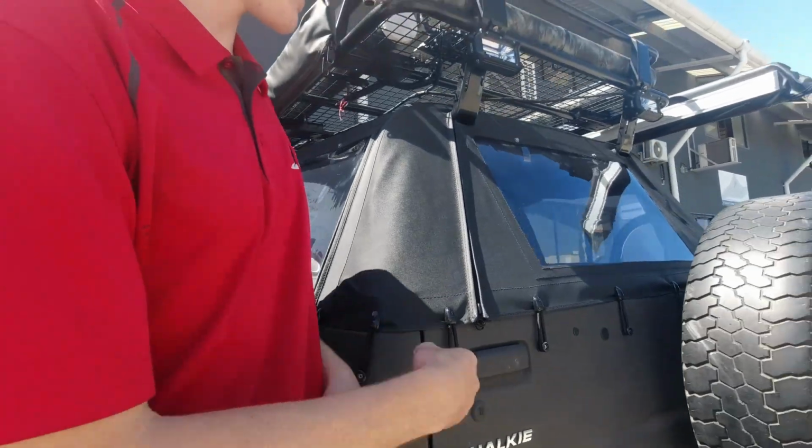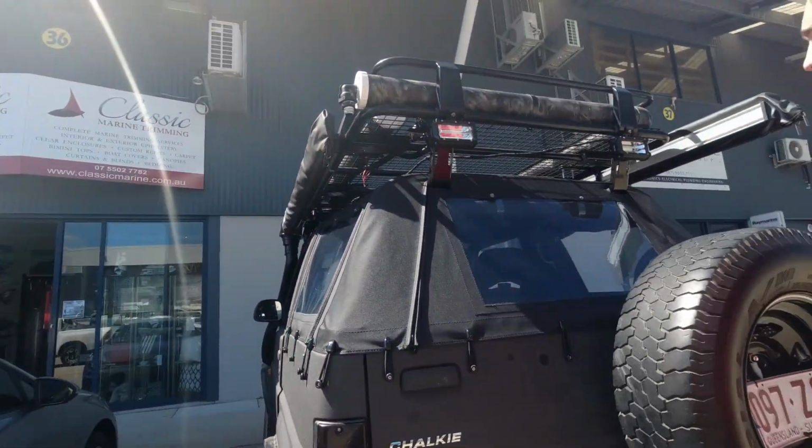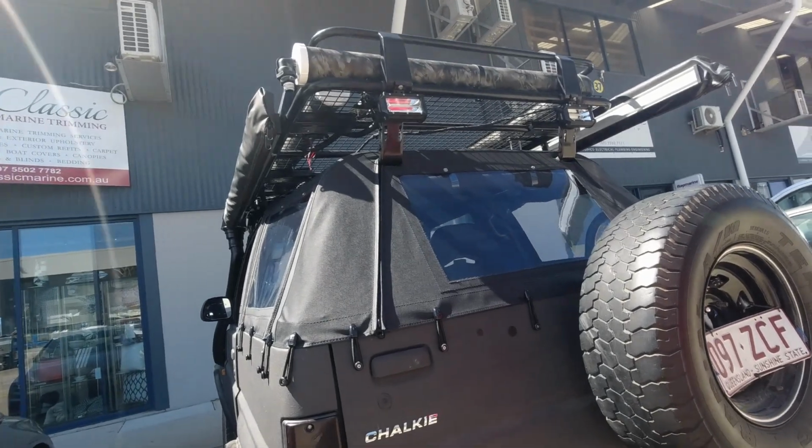Straight back in the next day. Yeah, well, it's only just down there. There's nowhere near close to this. No other place you could even go. I wouldn't take it anywhere else anyway. CJ's not there, so.